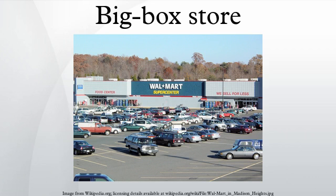A big box store is a physically large retail establishment, usually part of a chain. The term sometimes also refers, by extension, to the company that operates the store. The store may sell general dry goods, in which case it is a department store, or may be limited to a particular specialty, or may also sell groceries, in which case some countries use the term hypermarket.